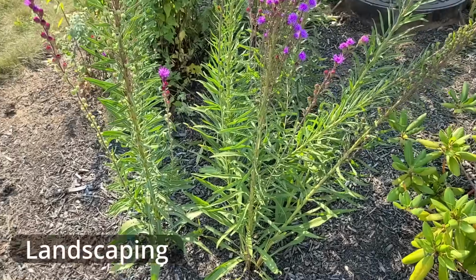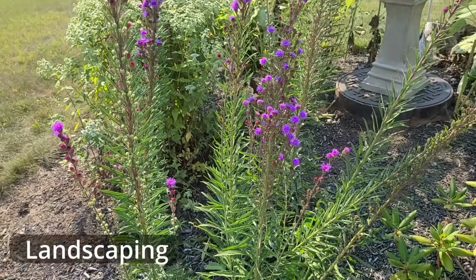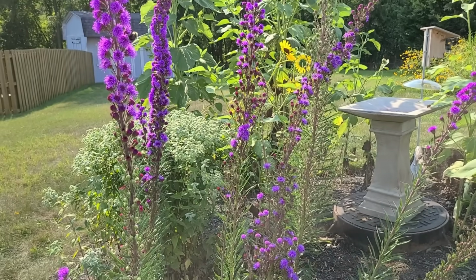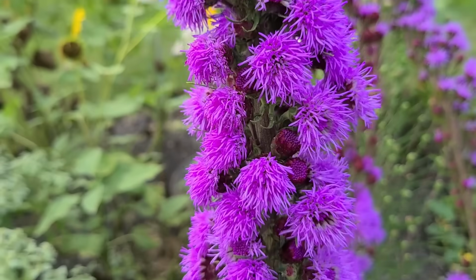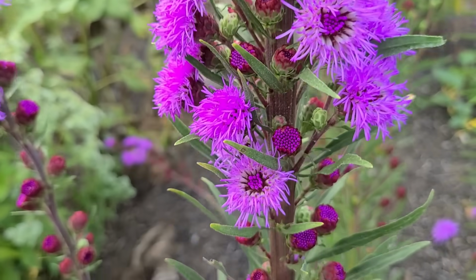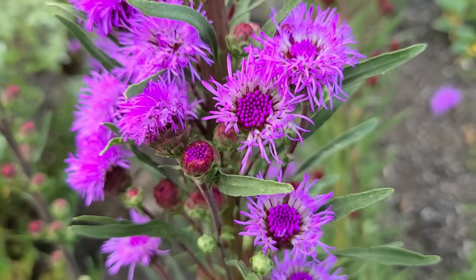Landscaping. So for landscaping with Meadow Blazing Star, well, plant it in the growing conditions that it likes, which is full sun and soil that doesn't completely dry out. A couple of important points though. Do not fertilize this plant. Too much nitrogen will make it jump up a bit tall and possibly flop over.